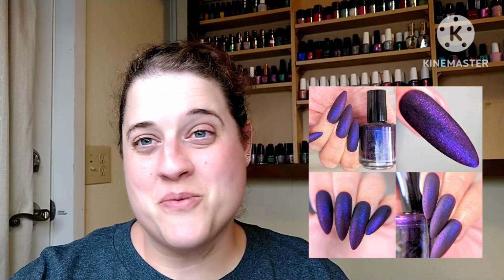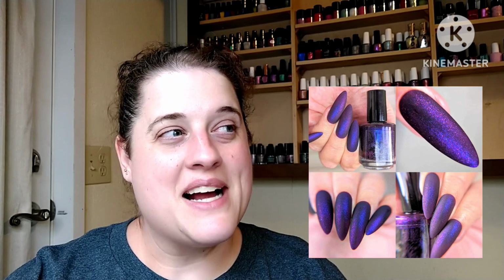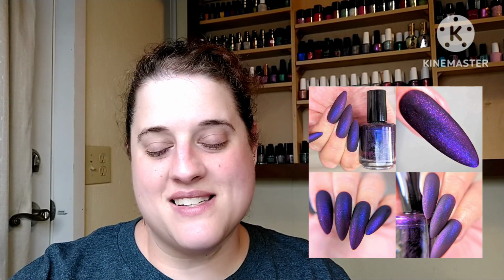This is beautiful glossy, but it is also beautiful matte. Now I will say I'm not a matte polish kind of girl. I don't have a matte top coat in my collection at this point, but I'm really wishing I had, because the matte polish look of this particular polish is oh so stunning. It's absolutely gorgeous. I feel like I like it better matte than I do glossy.